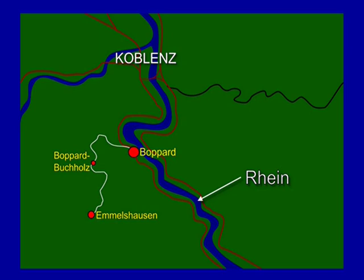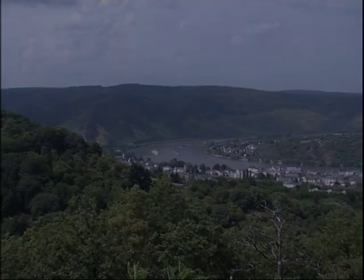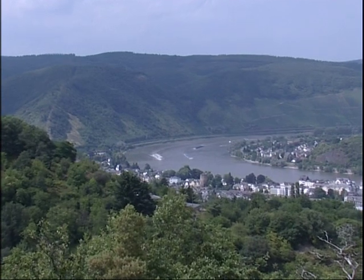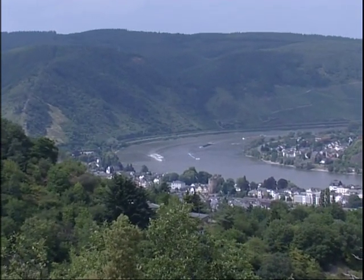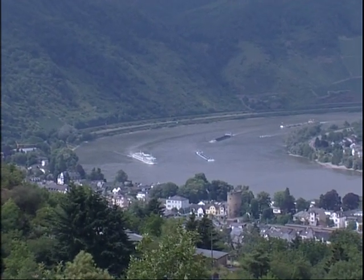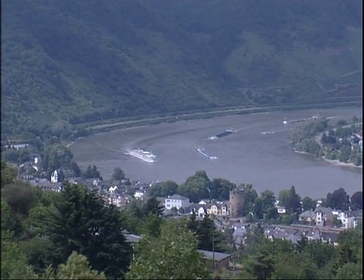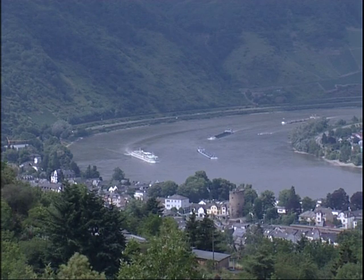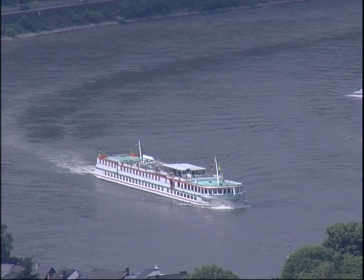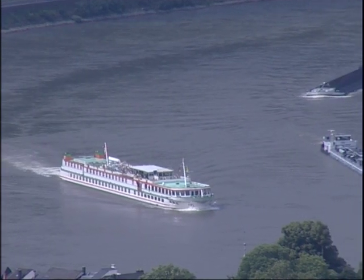River Rhine, where 2 main lines run either side of the river. Overlooking the town on Sunday 9th of July 2006, we see a variety of boat traffic going about their business as the river dominates the scene as it meanders its way through the Rhine Gorge in this hugely popular tourist location. Here the hills rise to altitudes of over 500 metres above the river, and it is these that the branch to Emmelshausen has to climb over.